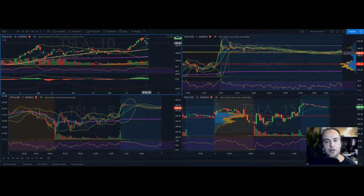So you want to take note of those types of levels when you're looking at dip buy, or you're looking to see where, if Tesla starts to unwind, which it will after the S&P inclusion later this month, where can I look to either dip buy, or if I'm shorting, where should I be covering?